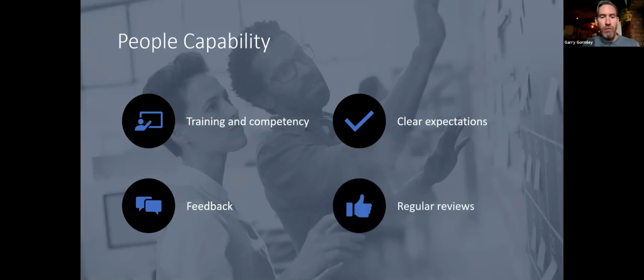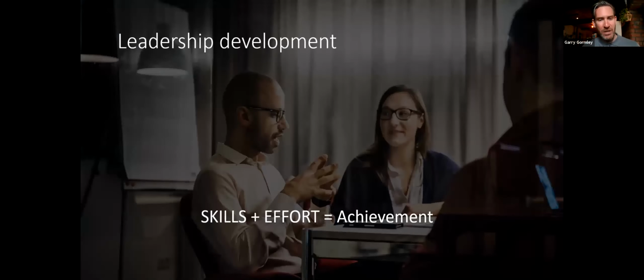That's where a regular review of performance comes in. And understanding, in that monthly one-to-one, what's happening, what do they want to develop on, and what can they learn from some of the previous experiences they've had in that month. It's not just about doing a mid-year review or an end-of-year review. Performance and feedback should be regular. And that's where, when we look at leadership development, it's really, really important.